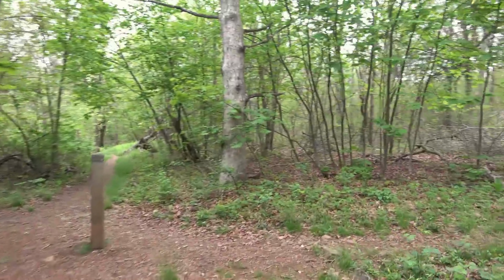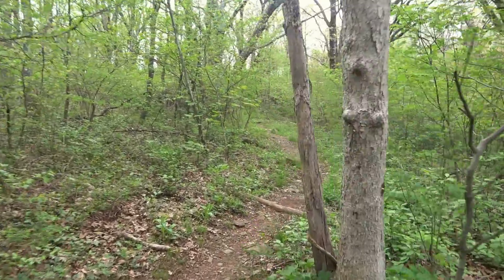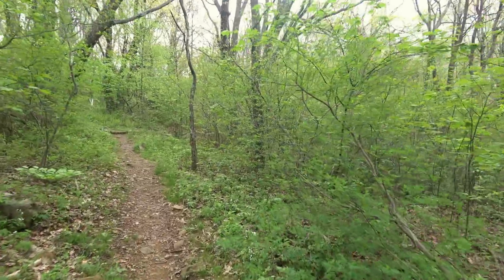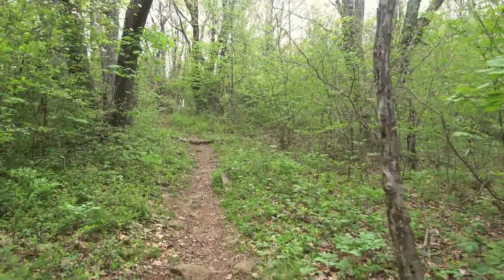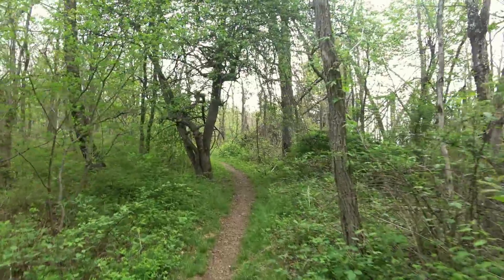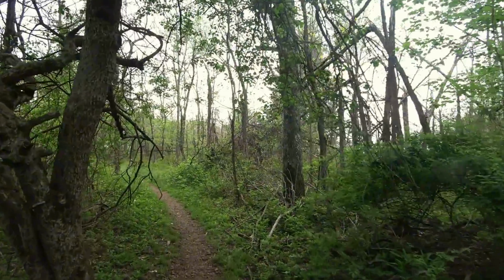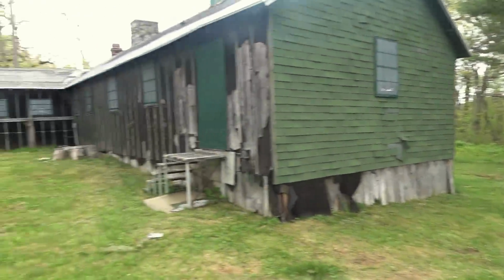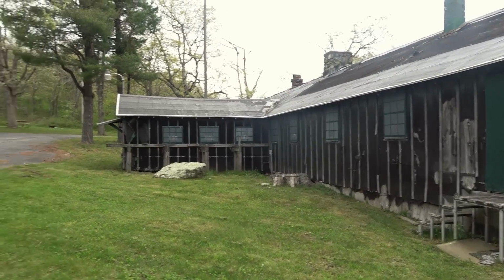Alright, here's our trail intersection and head back up to the CCC camp. I might double check the signage up there to see if they say anything about Rattlesnake Point. I just felt the first raindrops. Alright, so we timed this out pretty nicely then. Alright, reread the signs, didn't see any information about Rattlesnake Point, but apparently they're hoping to restore this building at some point too.